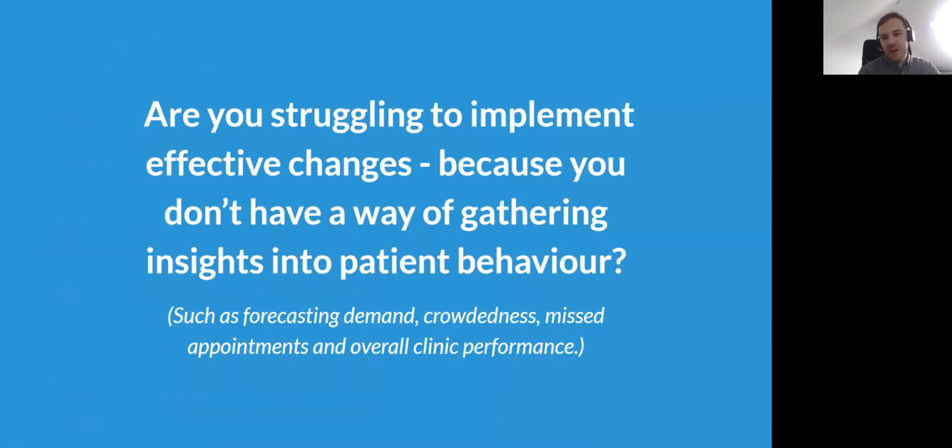Next, we're going to have our first poll question. So I believe Anna will probably pull up the poll question within the window, so you'll be able to see it. So the question is, are you struggling to implement effective changes because you don't have a way of gathering insights into patient behaviour? This could be in the likes of forecasting demand, crowdedness, missed appointments, or just overall clinic performance.